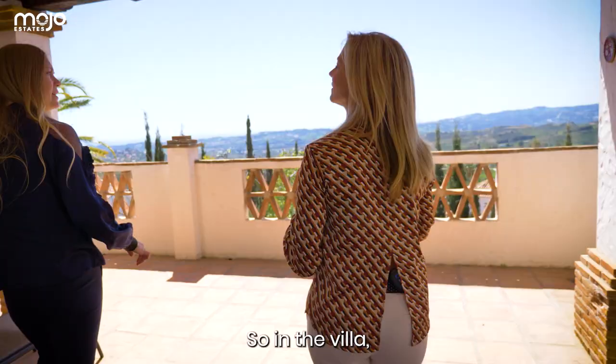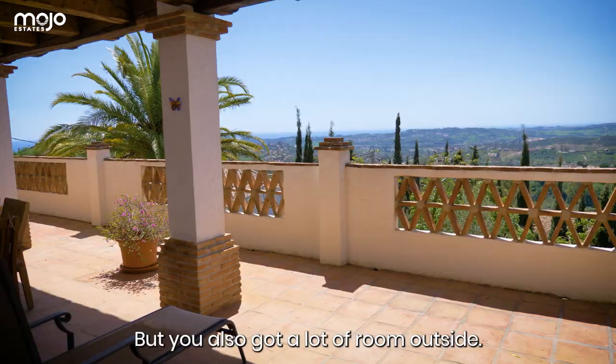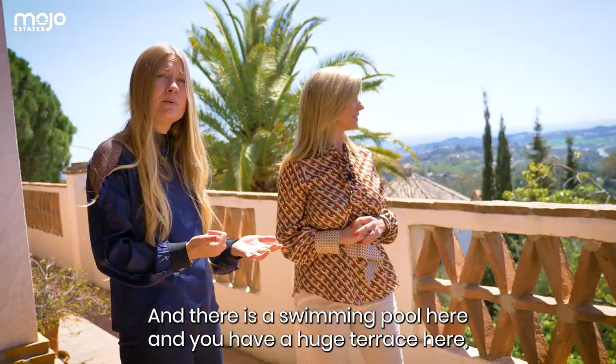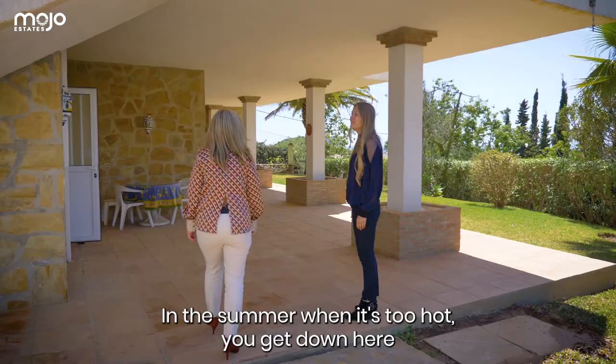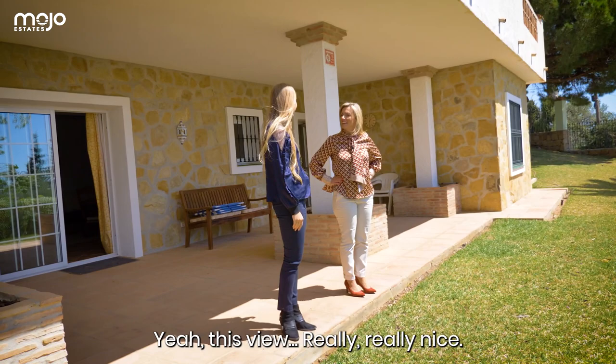So, in the villa, we got 4 bedrooms and 3 bathrooms. You really have a lot of room here, but you also got a lot of room outside. You got 3,000 square meters. The plot is very big here. And there is a swimming pool, and you have a huge terrace here, but also downstairs. Isn't it crazy? In the summer, when it's too hot, you get down here, and you still have the sea views. Yeah, this view. Really, really nice.